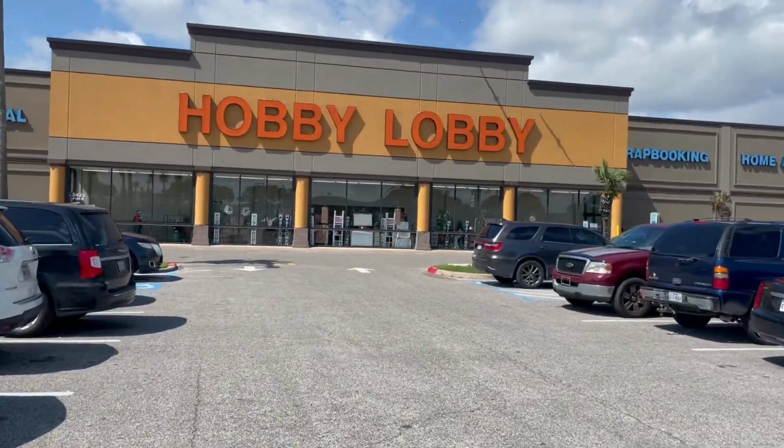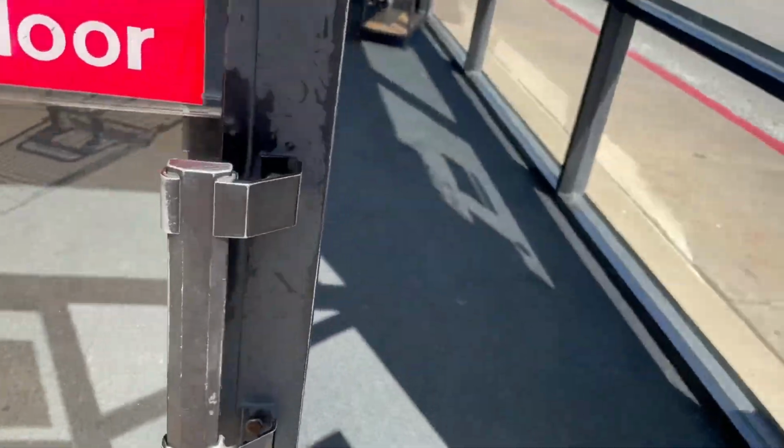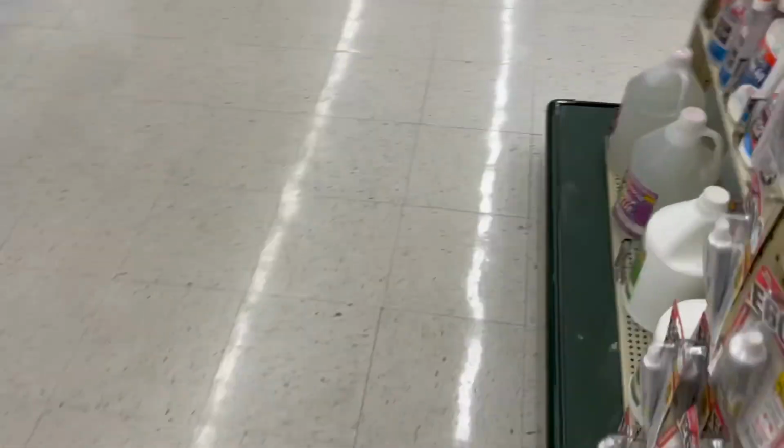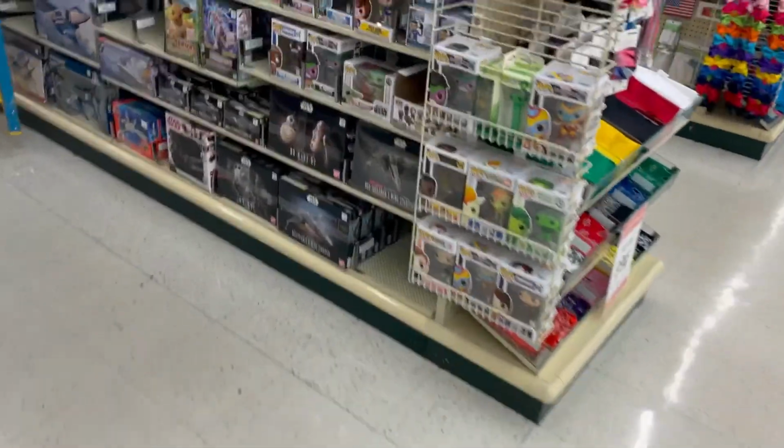Alright, so here we are at Hobby Lobby. Here we are inside. Let's go find the model kit section first. Should be somewhere around here. Alright, here we go. Let's see what we got.